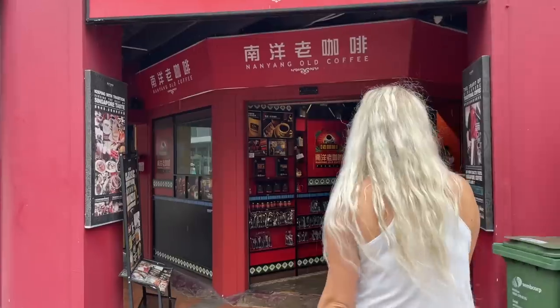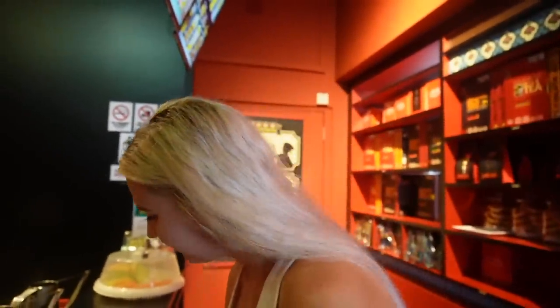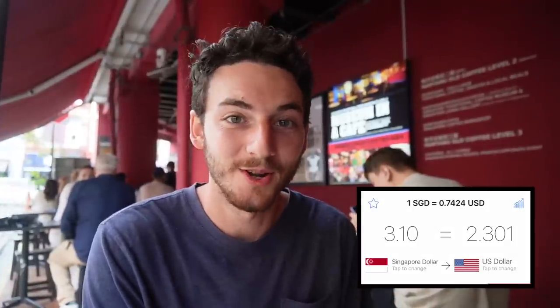Today we are exploring Singapore's Chinatown, and our first stop is gonna be some traditional coffee. Okay, I got Kopi C. I don't really know what I'm doing. It looks like it has some milk or cream or some sweetness in it. The coffee only costs $3.10 Singapore dollars, so that's like $2.30 United States. It says on here, the best Singapore traditional coffee. All right, let's try it.